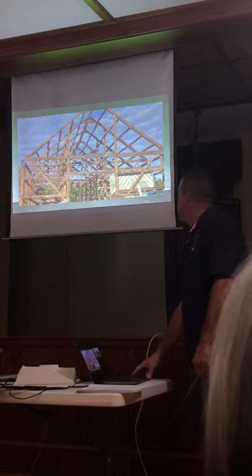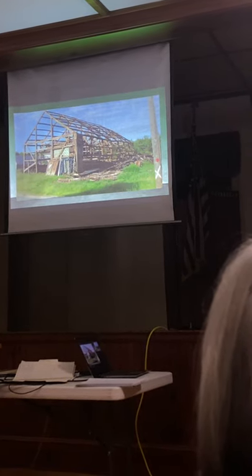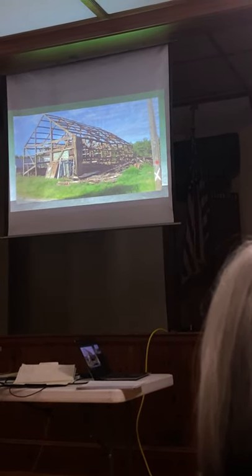There's a view of the timber work. We're going to get into a little more detail on that in a minute. And that is the right side with the 16 by 20 barn disassembled and out of the way.